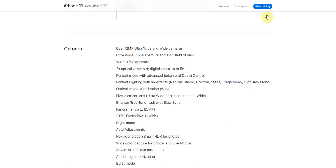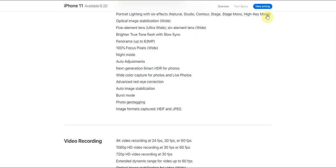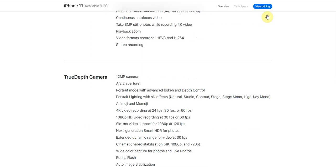Dual 12 megapixel camera on the back. One is an ultra wide and one is a wide angle camera. We have night mode, we have auto adjustments and stuff like that. 4K video at 24, 30 and 60, 1080p at 30 and 60, 720p video at 30 frames. And all this stuff here.